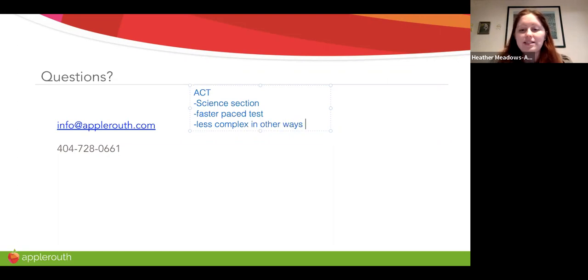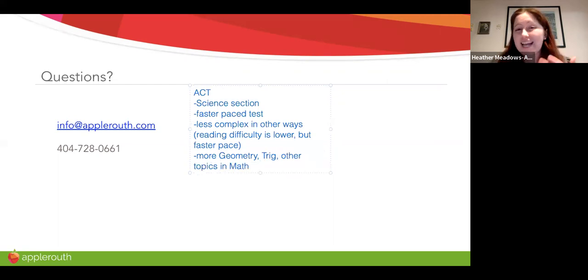So the reading difficulty, right, isn't as hard. It's a little bit lower, but you have to do that faster pace, right, at the end of the day. You're going to have more geometry, trig, other topics in the math section. Like I said, the SAT is really heavily algebra based. You're going to get some geometry, but you're really going to have mostly algebra questions.